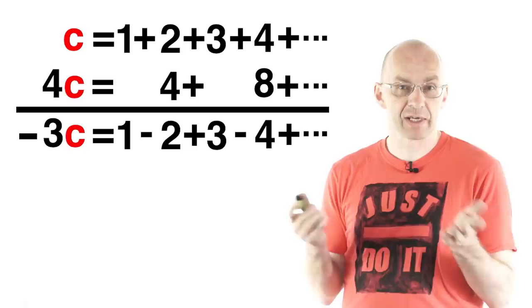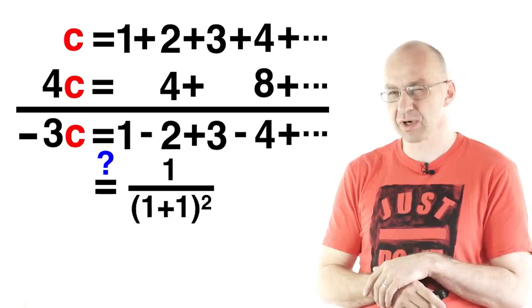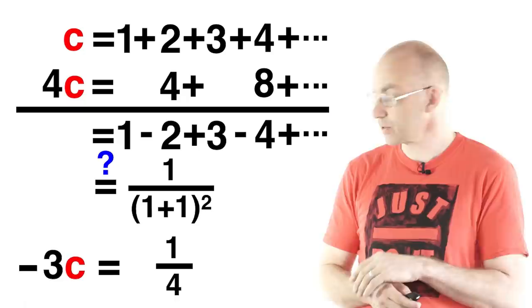Okay, now comes something surprising. Now, Ramanujan somehow sees that this is equal to, well, 1 divided by 1 plus 1 squared. Well, 1 plus 1 squared, that's 1/4. So if that somehow makes sense, well, then we can say minus 3c is equal to 1/4. Just solve for c, and we get minus 1/12.